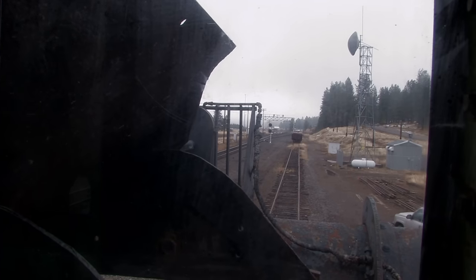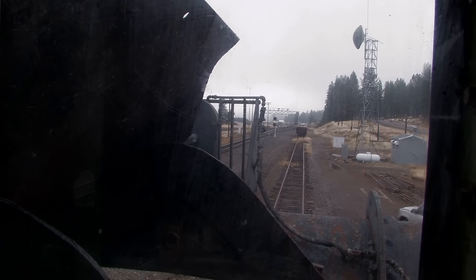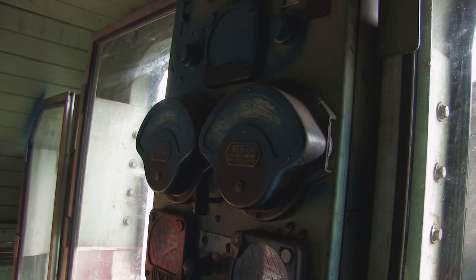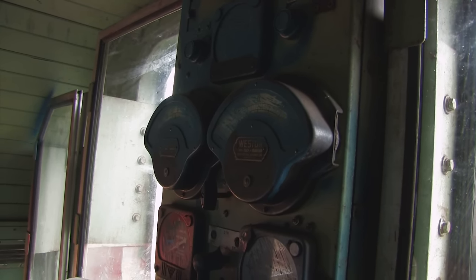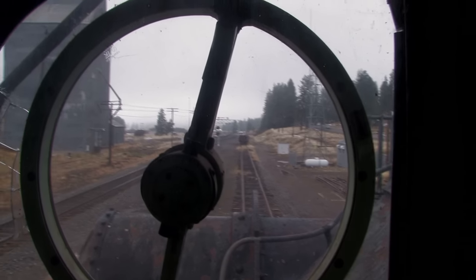This rotary was based in Oak Ridge and was last used in 1989 on the Cascade Sub. It was moved to Chiloquin on September 11, 2001, and relocated to Train Mountain in November of 2008.